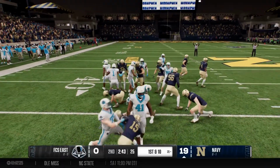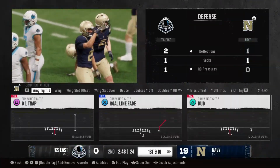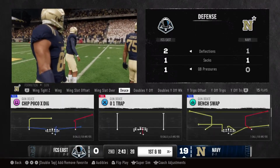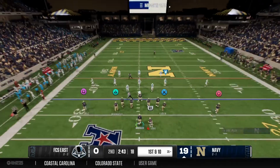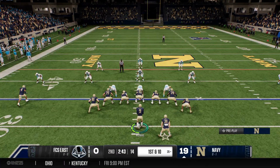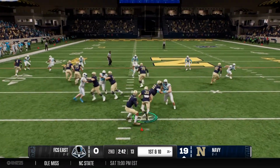He gets a block, and he'll work his way on the return out to the 35-yard line before he stopped. And here comes the Navy offense. They kicked a field goal on the last drive, Jesse. They've got the lead. Don't make a dumb mistake, but maintain your aggressive play calling.